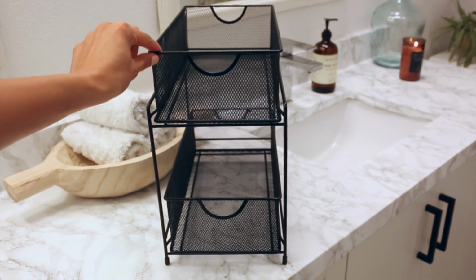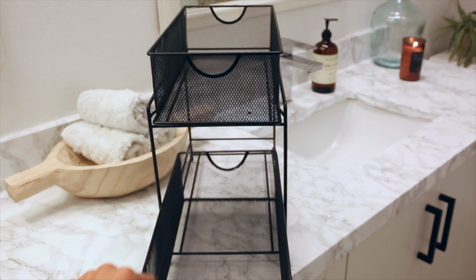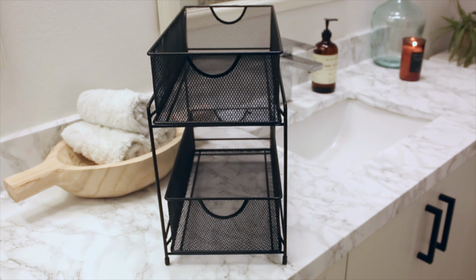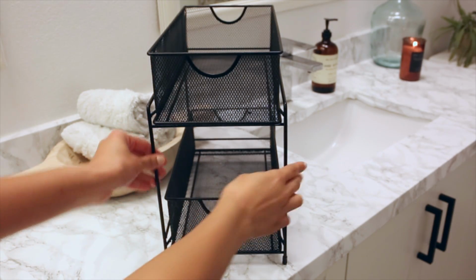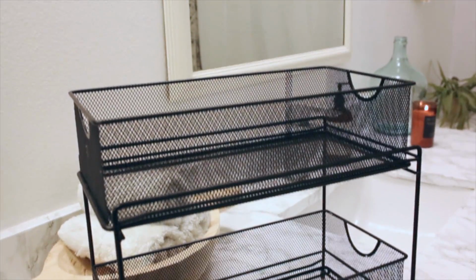For more organization, and I get a lot of questions on what I do for under sink storage, I love these little under sink drawers from Amazon. They are phenomenal, and they have a lot of room on them. I'm turning this to the side just so you can see how much space is in here. So I have 2 of those, and that actually fits everything that I own.